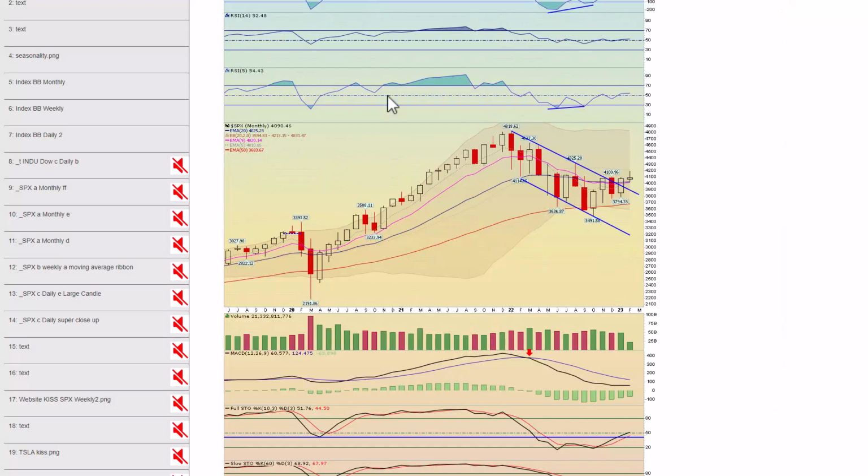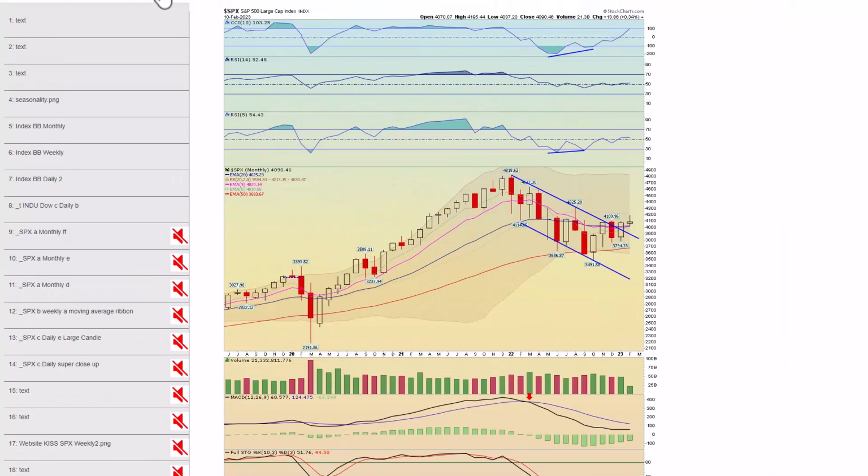Next, moving on to the S&P 500 chart specifically. Here's a zoomed in view of the monthly. Again, we broke through this little downtrend channel. We broke through it there in December, and up this month so far, but off the highs for now.